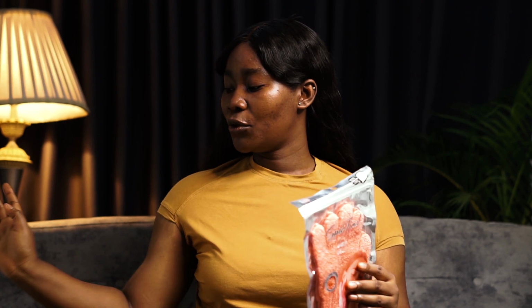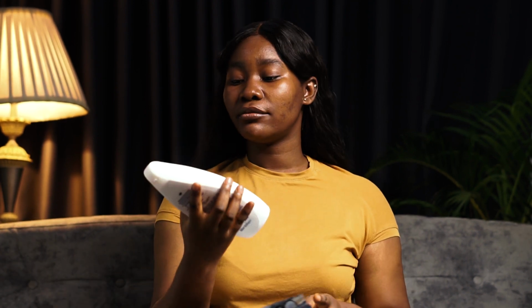I got this for about 1,000 naira, but you can get the smaller size, and it's different from the old normal sponge we always use. This one gets dirt out of the body easy and faster. So I pair it with, this is my body wash.